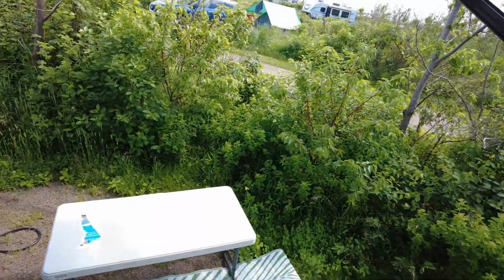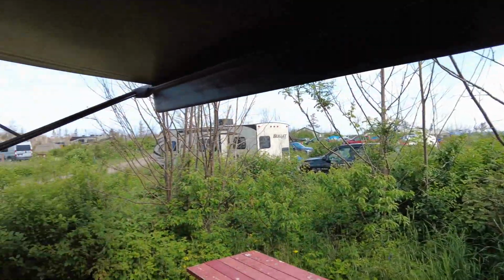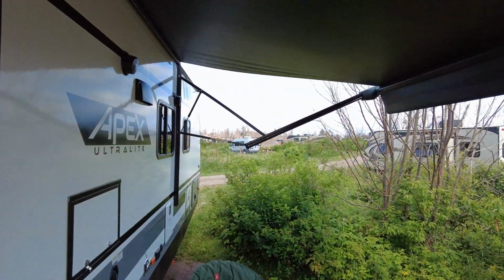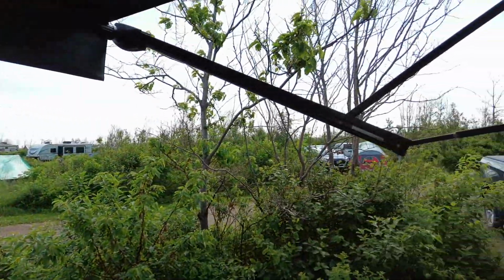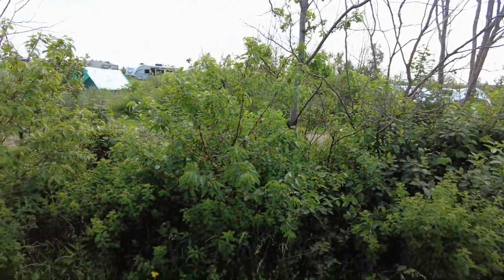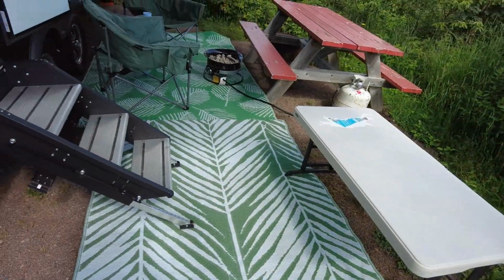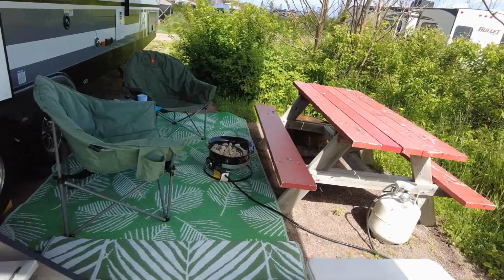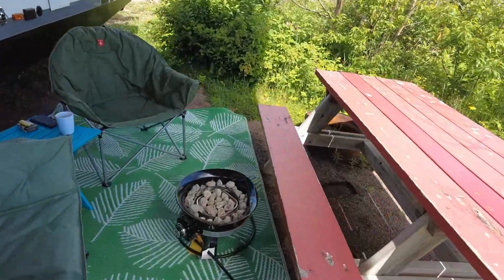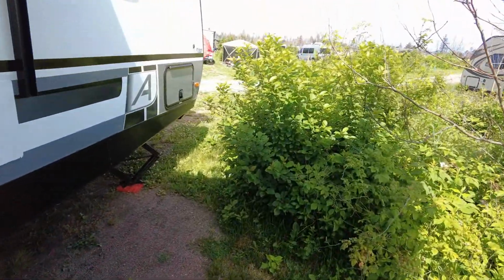Well, Saturday morning, the weather ended up being pretty nice. You can see the campground looks pretty bad now, but it's nice and private where we are here. Got some bushes here and stuff, so it doesn't look too bad. I have no idea what we're doing today, because we rarely plan what we're doing. We just play it by ear.